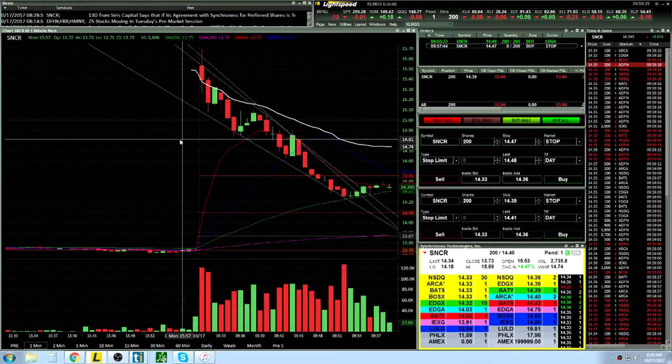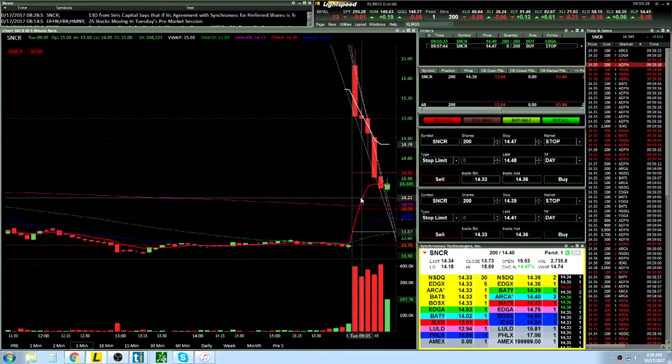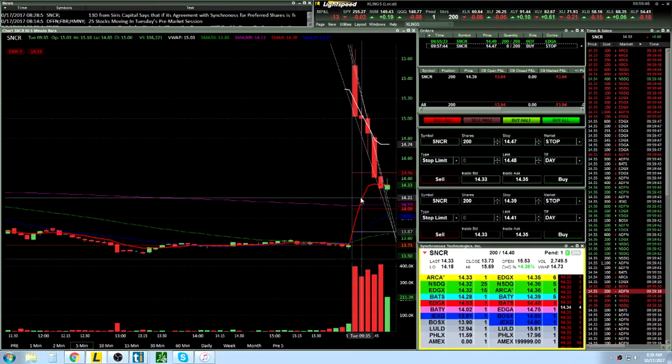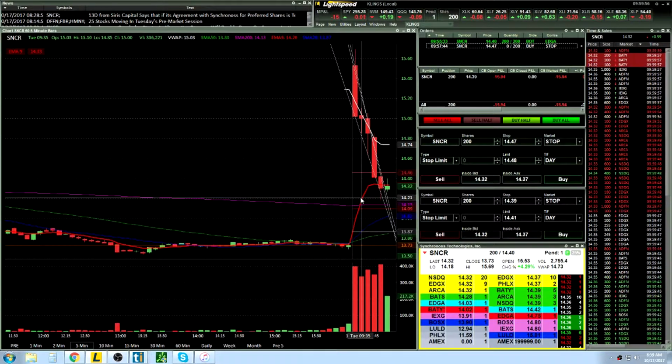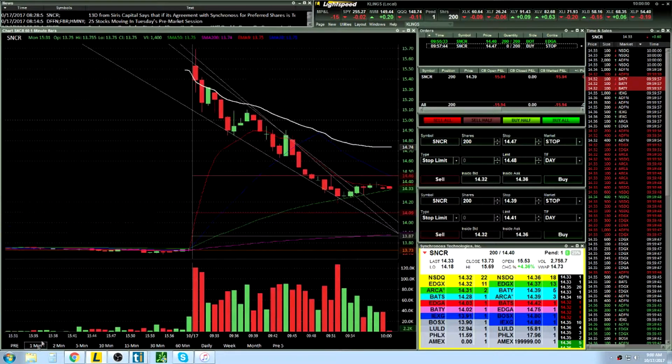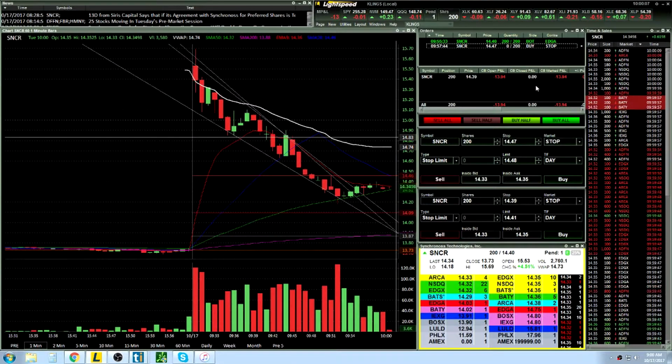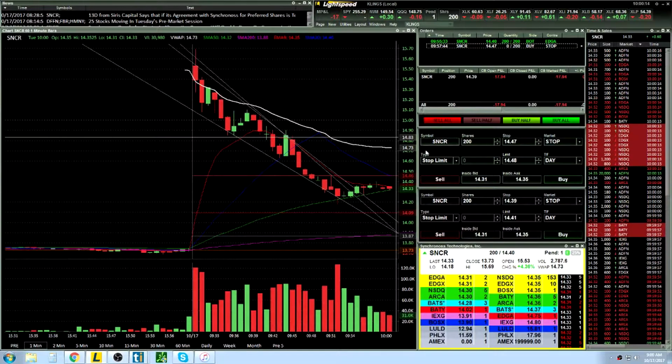This 50 holds, that's a good sign. It looks like we're at 34, so if we close above 34, we're still looking good. Right on it. I want to see how this 50 holds. If the 50 can't hold, then it's definitely a loser. Oh, big seller there.